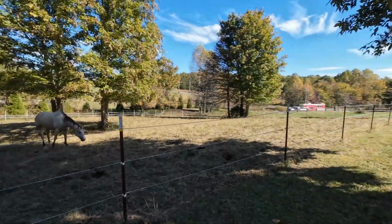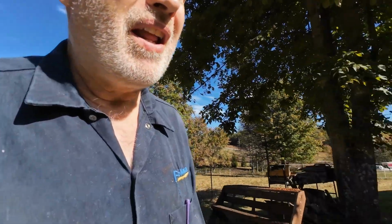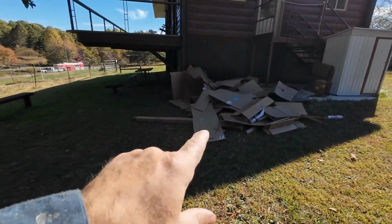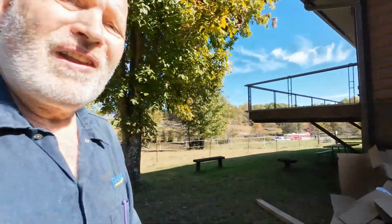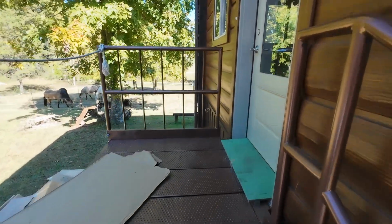Well, let me show you what this morning's project is. Oh, we got a fire pit full of junk. It's been too dry to start a fire down here. We'll wait, it's supposed to rain in a couple days, and then we'll do some burning. Got some cardboard going to the recycling center. All that cardboard is from the previous video where we did a kitchen install. Put all the cabinets in, countertops. We got leftover stuff. Now, continuing on with the kitchen.